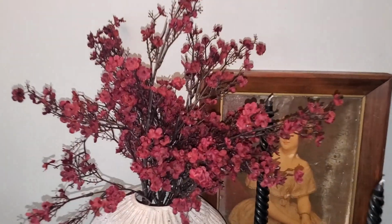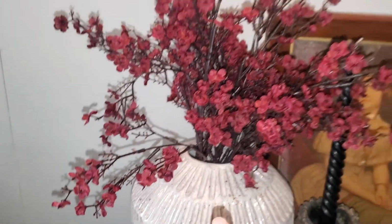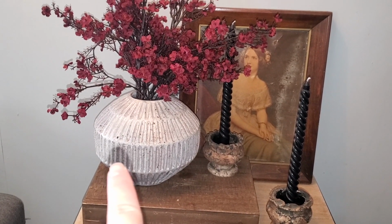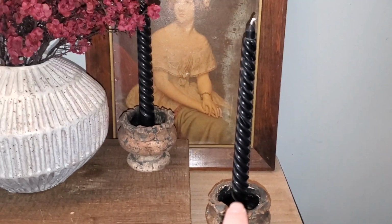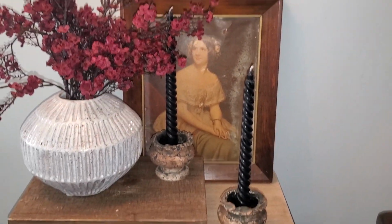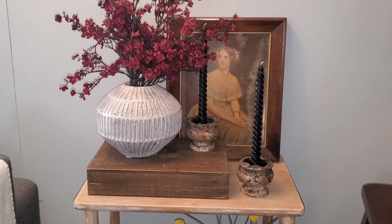I will let you know they're not my favorite florals. They just look a bit cheap. You get a little bit closer there, you can see. But from far away, they actually look really nice, and I love them paired with this vase that I got from Target. I got these candlestick holders from a vintage shop, and then I got these candles from Michaels on clearance, and then the frame, you know that I found that in the trash at the flea market. But I love this stuff paired together. I think it looks very nice.